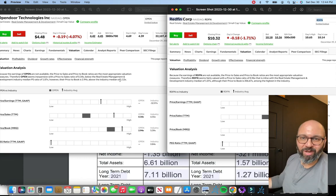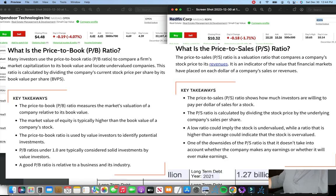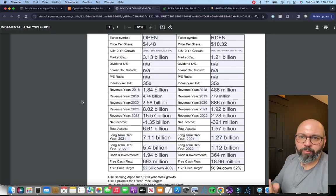So because we don't have the price to earnings ratio, which is more popular for these kinds of things, Ameritrade is having us look at other things like price to sales and price to book. Now let's jump over and look at the revenue really quickly.